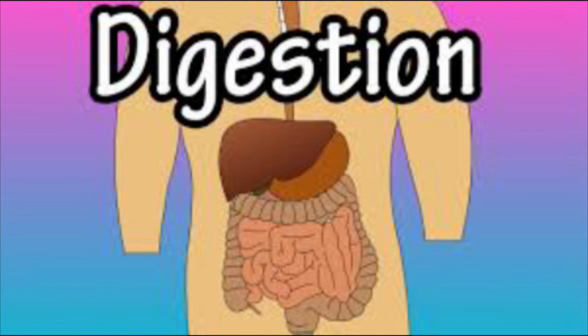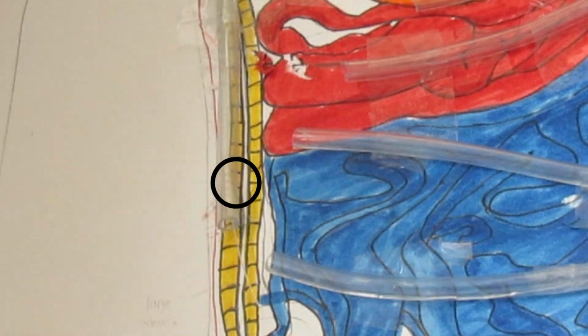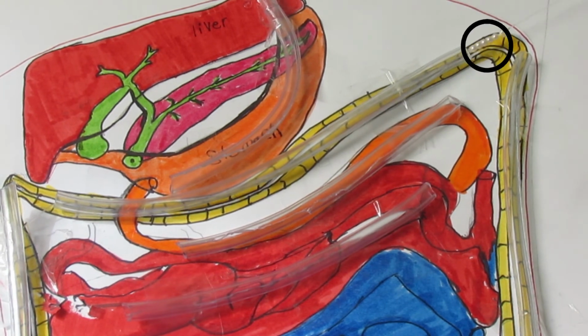The time taken for the digestion process to pass through the small intestine is around the 5th hour in the entire digestion process. The large intestine's main purpose is for water reabsorption and for waste removal, as chemical digestion is complete by the time it reaches the large intestine.